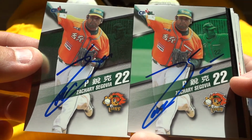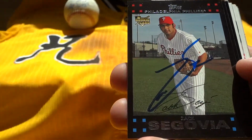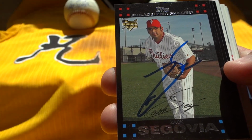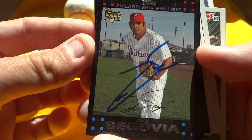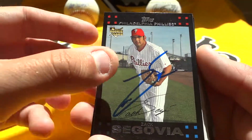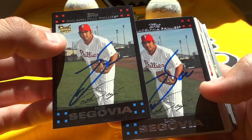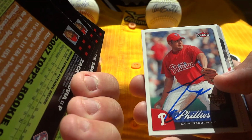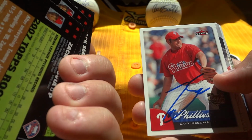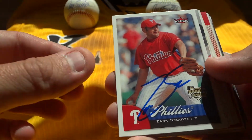Zach is a super nice guy. He would talk to me pretty much every day. Really down to earth, nice guy. Looks like he's always having fun out on the baseball field. And I got a couple more of his American cards done. He ended up signing for me. So a few of the Topps from, what was that, 2008? Or no, I'm sorry, 2007.